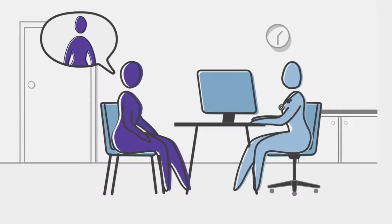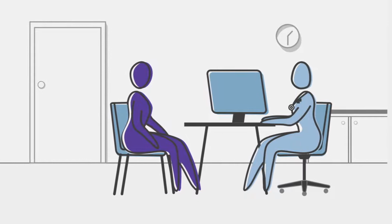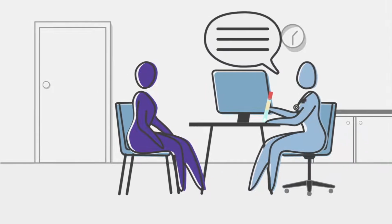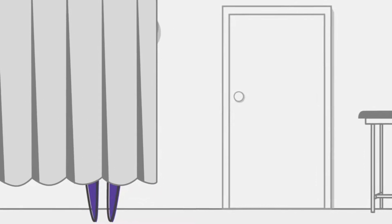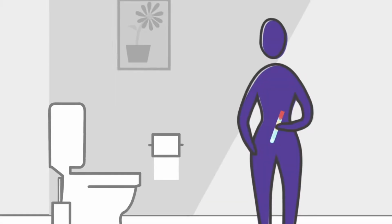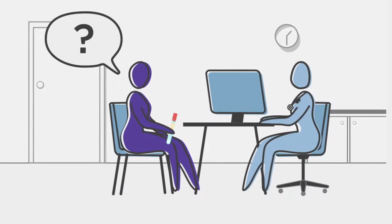If you choose to collect your own sample, talk to your healthcare provider. They will give you a special swab to use and explain what to do. You can collect your sample in private, for example, behind a curtain or in a bathroom, or talk to your healthcare provider about other options.